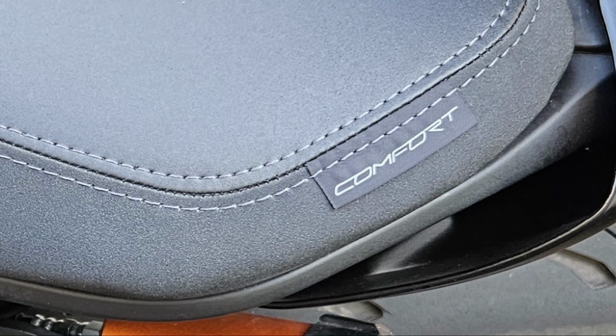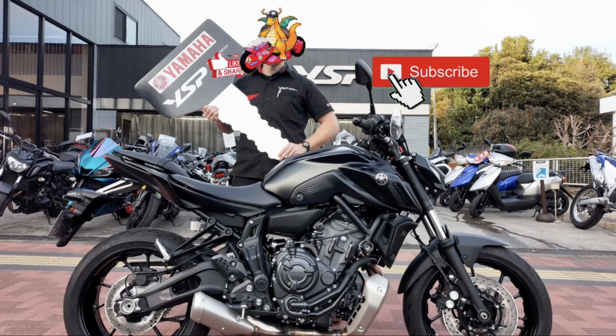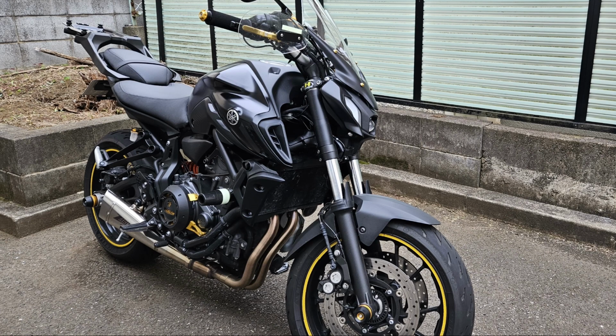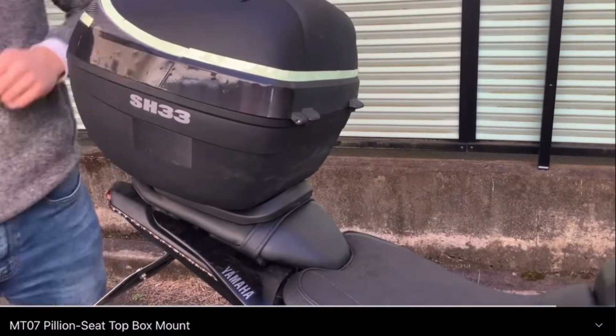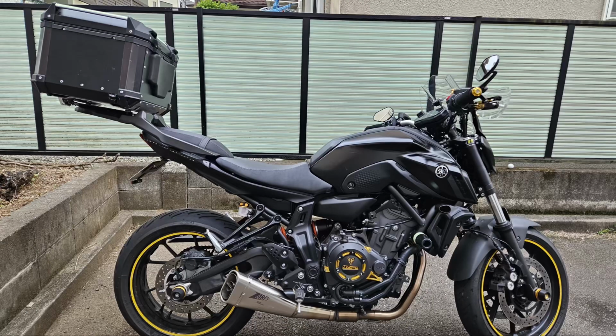Look, it even says comfort on the seat. As for the cost of the comfort seat, because I have a Yamaha employee discount, it cost about the same as what I sold the Bagster seat for. Now first, the advantage of having the stock seat and this comfort seat is I can set it up for 2-up riding and then keep the 33-liter Shad top box mounted to the stock pillion seat. So solo touring is great and 2-up riding is easy. And I know what you're wondering, a 45-liter aluminum top box that far back does make wheelies easy.